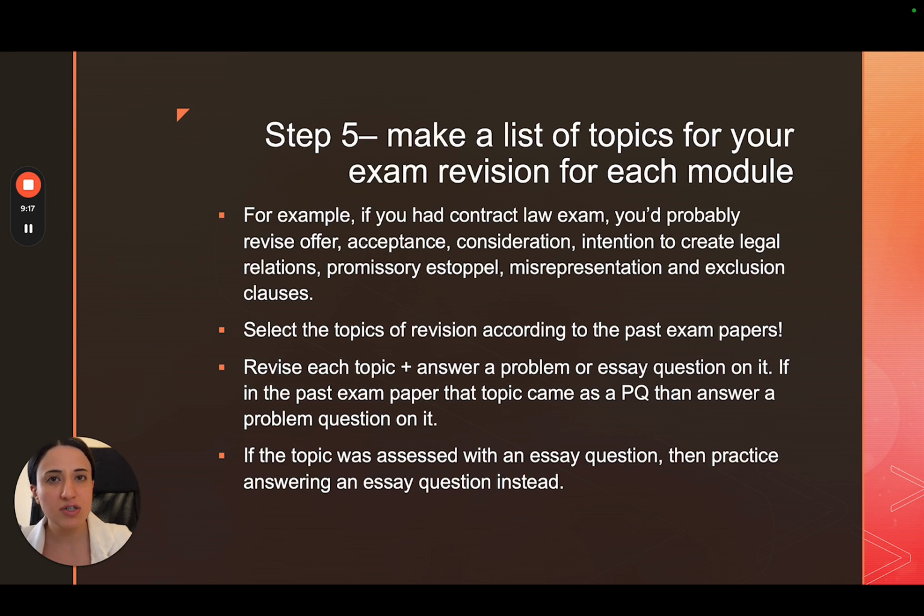For example, if you are revising the offer and acceptance topic, and you saw in the past exam paper that it comes up as a problem question, that means that you need to practice answering a problem question on offer and acceptance. But if you saw that in the past exam paper of a previous year, it came up as an essay question, that means that sometimes it comes up as a problem question, sometimes as an essay question, and you need to prepare for both scenarios. So practice answering both an essay and a problem question on this topic. The more you practice, the better. So try to practice as much as possible by answering past exam paper questions.